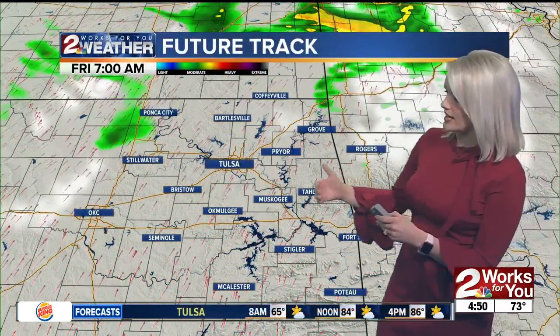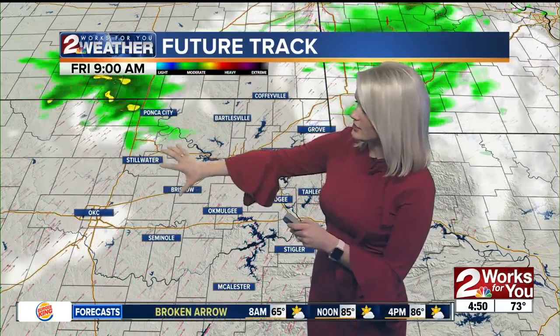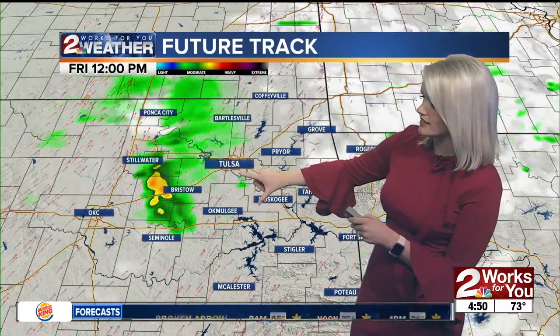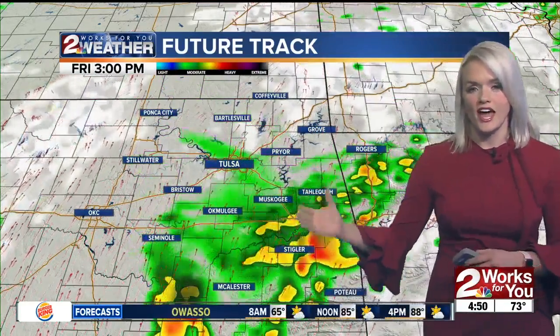Here's our future track again. 7 a.m., the showers and storms you see west and north, again, continue to push a little bit to the south. You may see a few of these move in towards the area by that lunch hour. But what we're looking for as far as that severe threat, mainly later on this afternoon as these storms fire right back on up going into the evening.